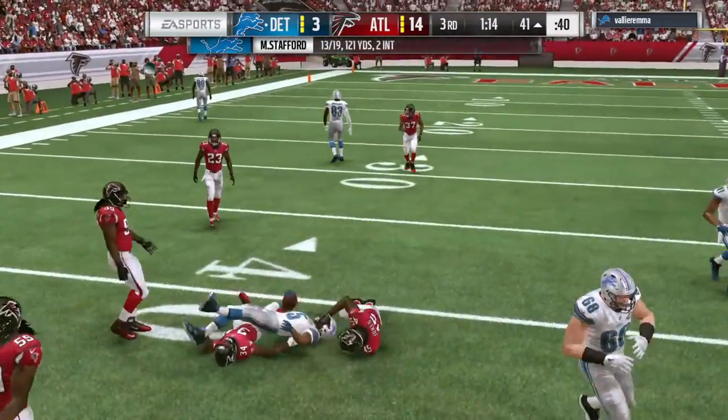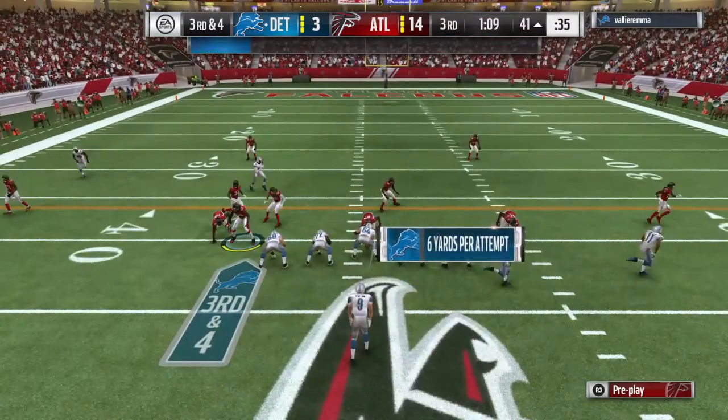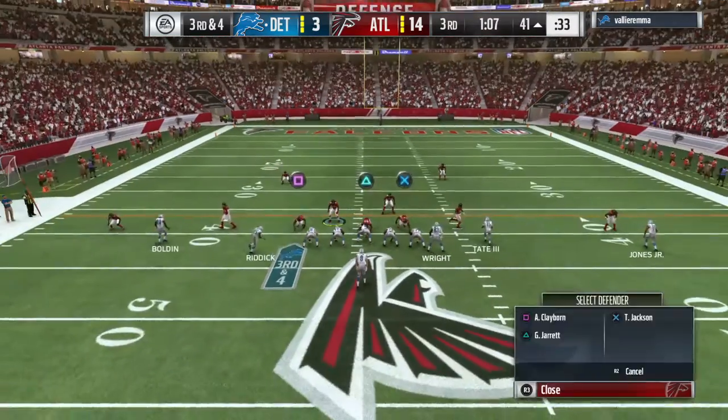Over the middle, complete to Tate. 6 yards is the pickup, and that'll lead to a third down. Here's the 7th play of this drive. This is 3rd and 4.